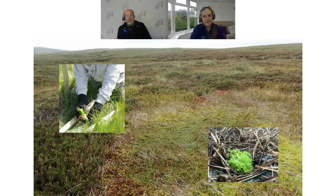The other thing that we sometimes have to do is, as well as putting some plants in, we're having to take some things out as well, aren't we? Yeah, sometimes there can become an overdominance of one type of vegetation.